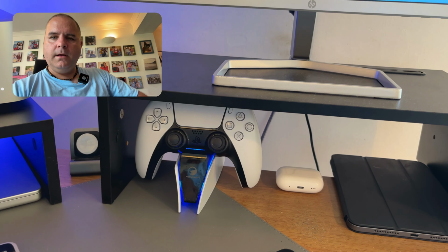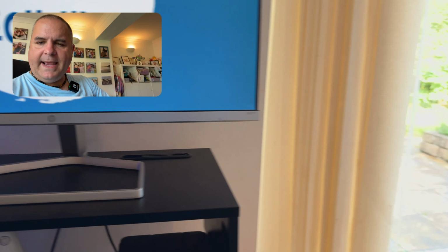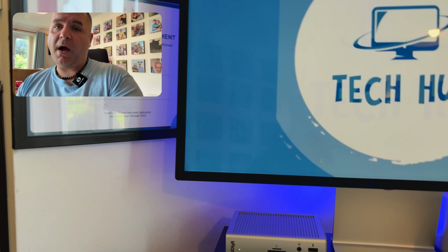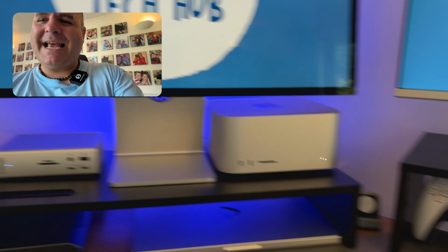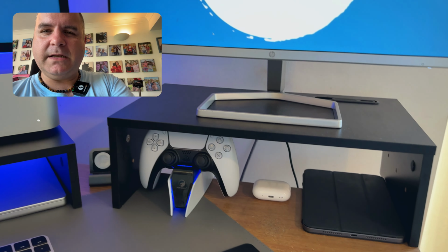Now, on some of these things, like that controller charger, like my monitor, I've also got a USB-C charger that side, one charger this side. They are all on smart plugs. I really like the Tapo. I think it's the P100. Usually during Black Friday they tend to do pretty good deals, and I get like a pack of 4 for like 30 quid. It's ridiculous.